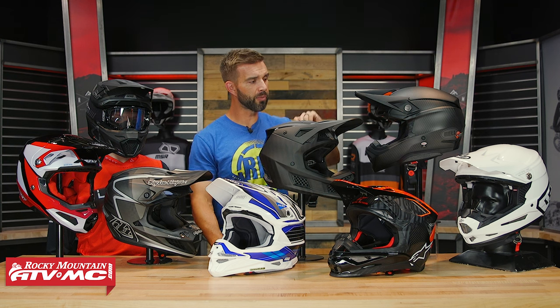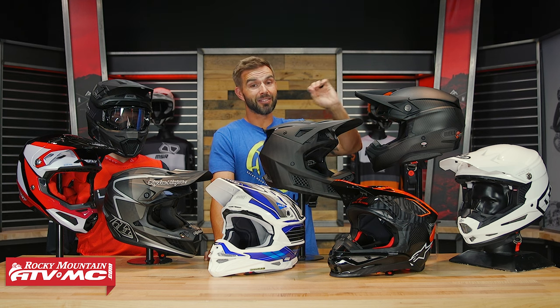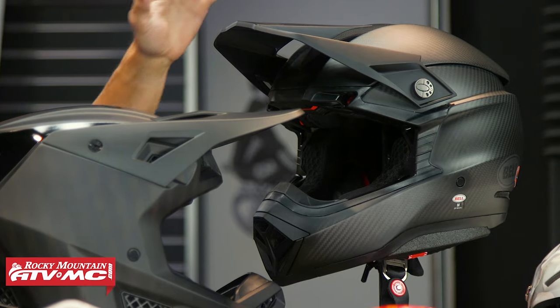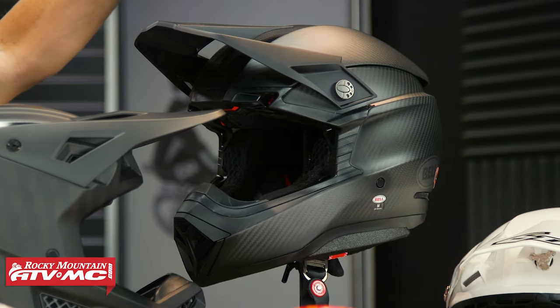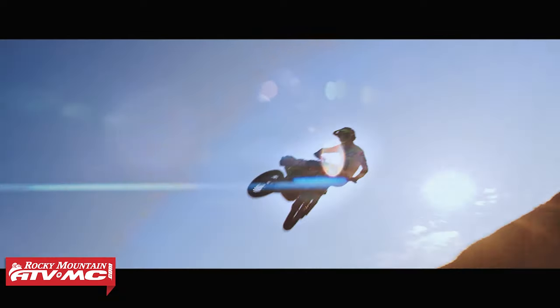But so the Moto 10 Spherical. One thing I'd say is this helmet's price point, it is up there. You're $800 or more for this, but there's some pretty unique technology. And I would say that Bell, you know, they've been one of the leaders in the helmet category for a lot of years now. But when they came out with this, here's what's unique about this.